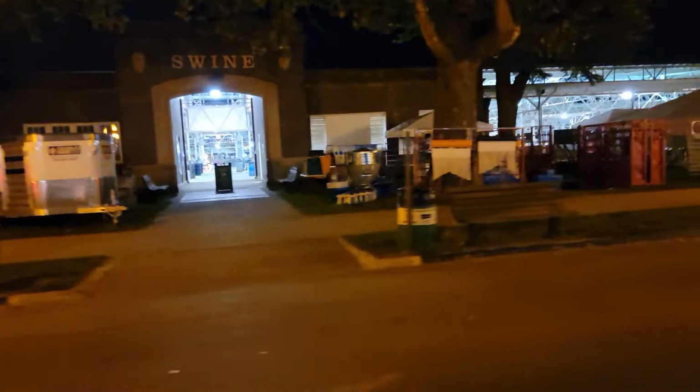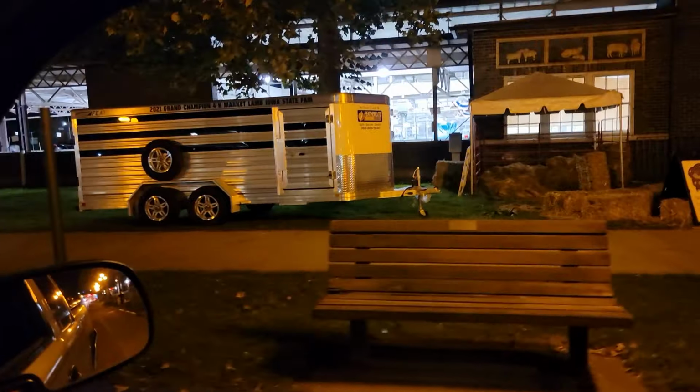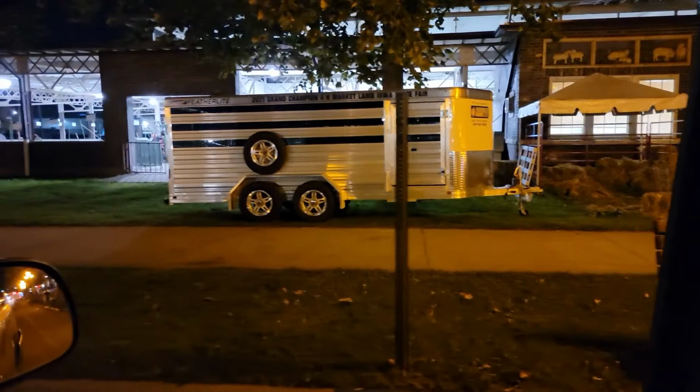Yep. That grand champion wins a trailer from Featherlite. Featherlite's here in Cresco, Iowa, if you guys don't know. So Featherlite gives a trailer to the grand champion. 4-H lamb market. Pretty cool. So yeah. Then we got security people. Good times. Thank you.